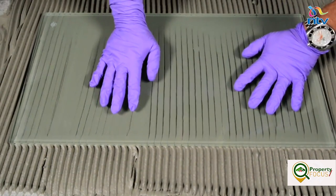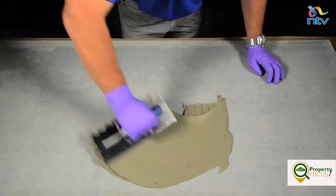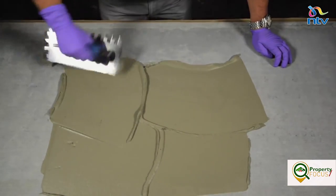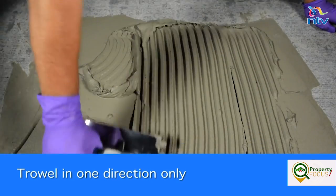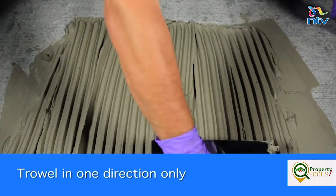You can't see through the tiles, but you'll see this. But if you could, you'd see the technique gives best support. The first step is to key in a coat of mortar into the substrate with the flat side of the trowel. Then add more mortar to the substrate and comb the mortar in straight lines, all going in one direction. Combing the trowel ridges in straight lines provides better distribution of the mortar.